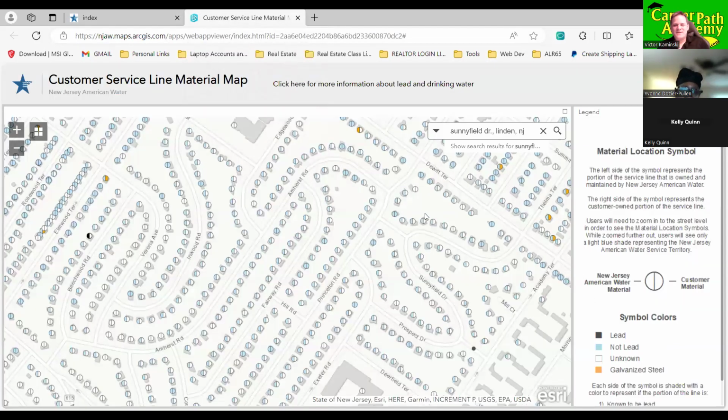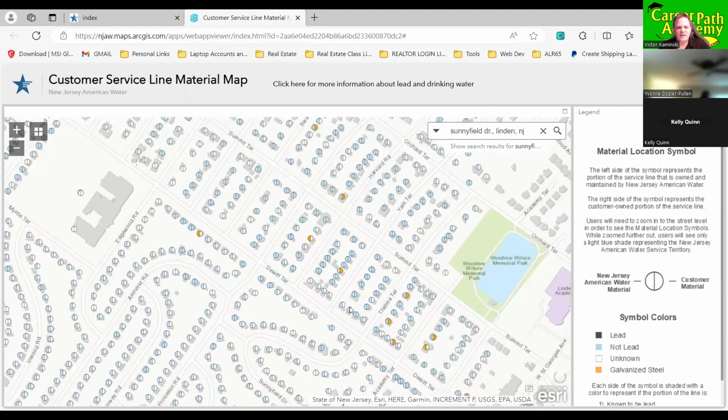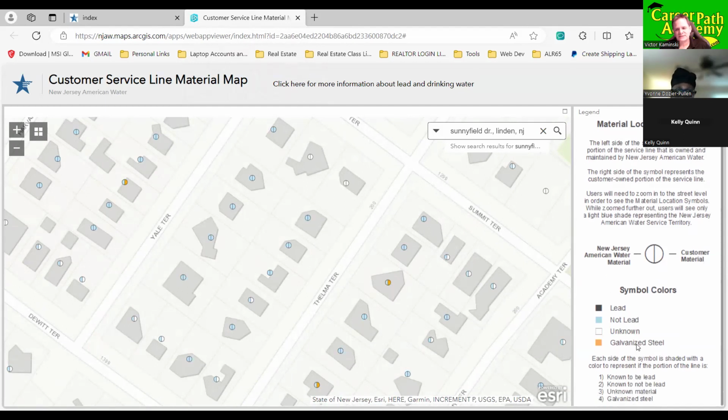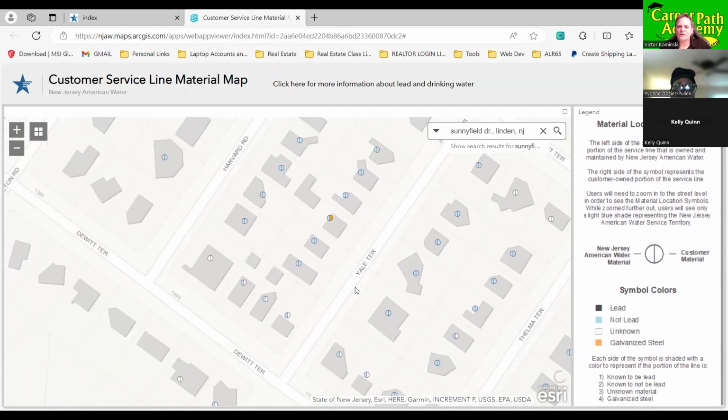All right. But look, you can see some of these properties if you just scan the neighborhood. Some properties do have galvanized pipes inside. Now, the galvanized steel pipes and the lead pipes, they want the water companies to be replacing. But what about when they're inside your house? I checked mine and it says unknown.